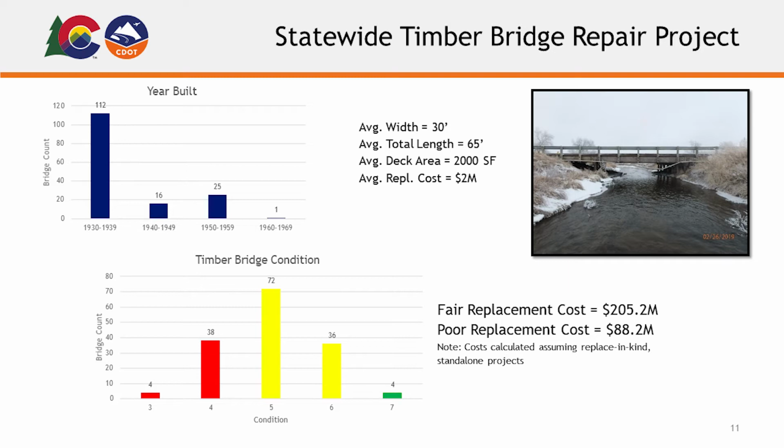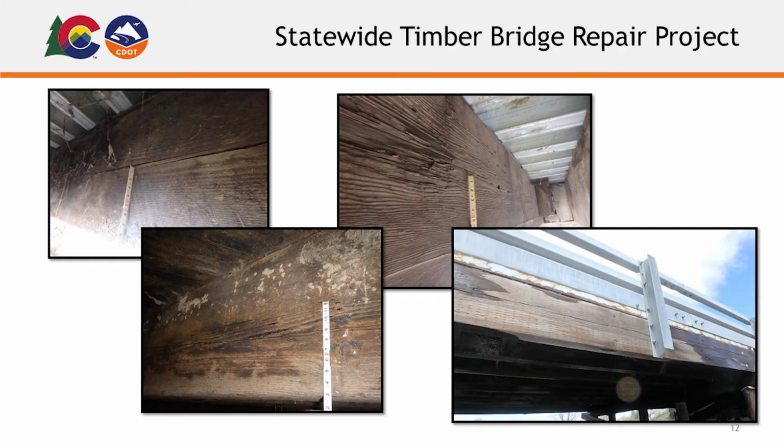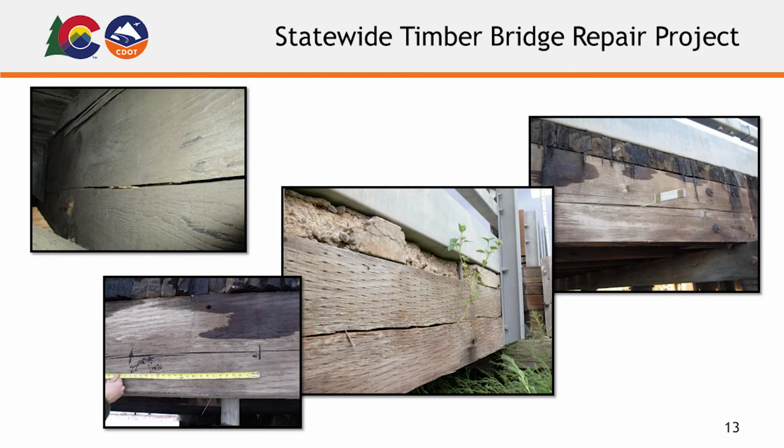And on top of that, if we were to actually go out and replace all of these structures, we estimate it would cost over $290 million. That's pre-COVID estimations as well, which we don't have that kind of money sitting around. Now, the main issue with these timber structures, like I mentioned before, are split timber girders. So you never want to see daylight through your superstructure. You don't want to see plants growing out of that. So this is a real issue, and it leads to a lot of ramifications, right?